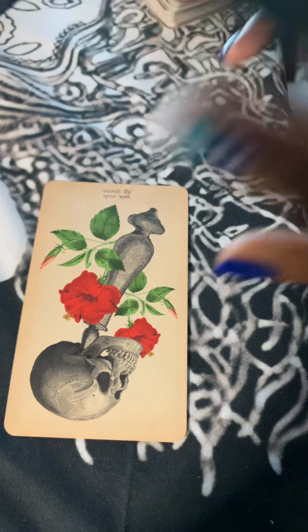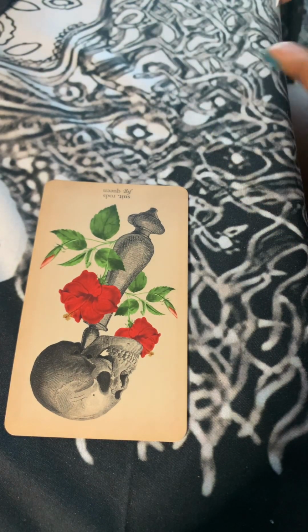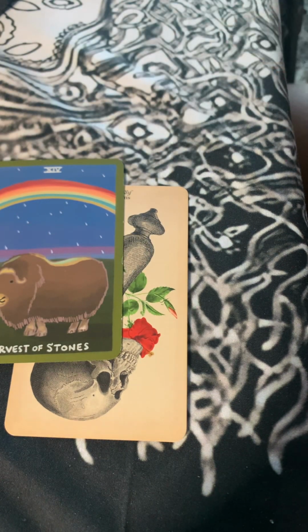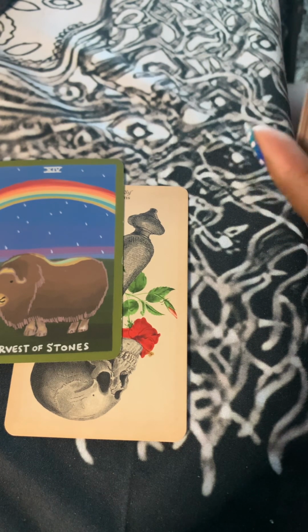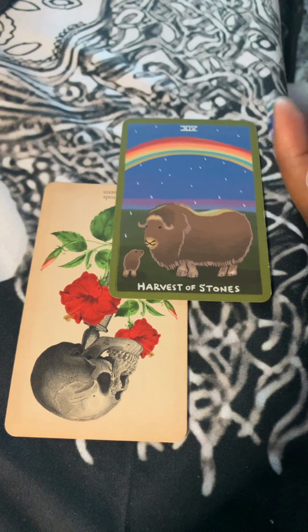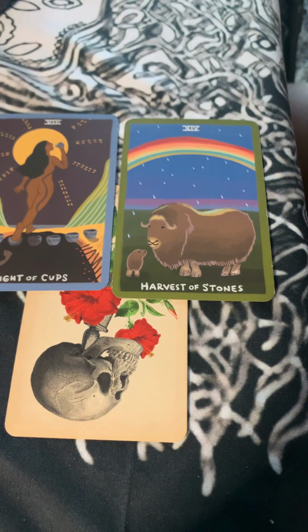Let the work speak for itself. Like, do the best that you can. Well, let the work speak for itself. And what you want will come in, but people can't find you if you're holding back. If you're holding back, not sharing your gifts with people, you'll be more sustained than you think you will be.